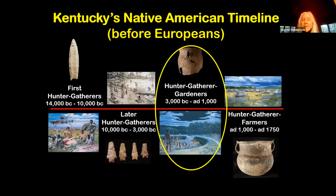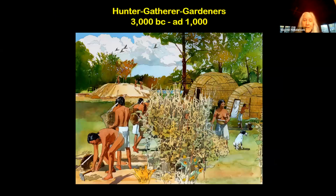Okay, the next people, the descendants of the hunter-gatherers, are hunter-gatherer gardeners. And they were in central Kentucky from 3000 BC to AD 1000. These folks are gardening. And I don't want you to think that what you're seeing here is corn, beans, and squash. That comes later. Look carefully. You can see sunflower there, and other kinds of plants. They're using a hoe over there on the left-hand side. They've got their houses. They're building their mound.